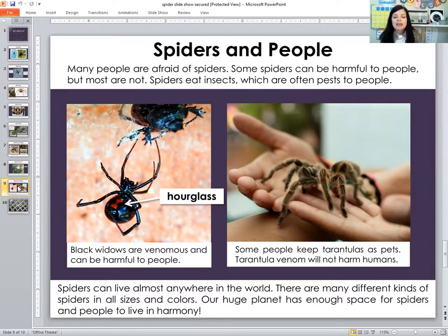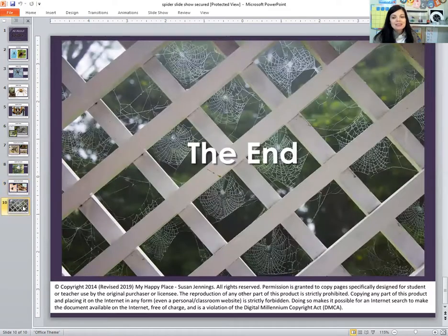Spiders can live almost anywhere in the world. There are different kinds of spiders in all sizes and colors. Look at this picture. It says the end, but look at all those spider webs. That's amazing. God designed a very interesting creature when he designed the spiders. He made them able to spin those fantastic looking webs without even being taught. That is amazing. What a creative creator we have.